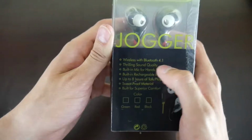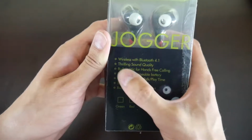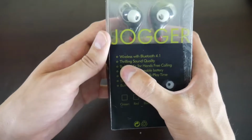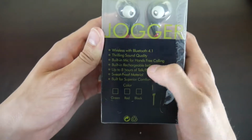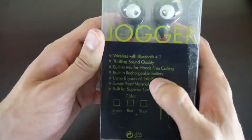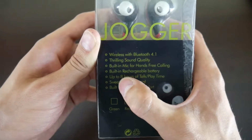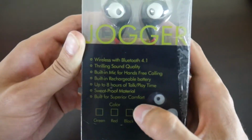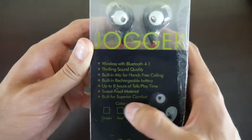Next up here is we have wireless Bluetooth 4.1, which is the latest at the time when I bought these. Thrilling sound quality. Thrilling is an odd word to use, but that's fine, we'll move on. Built-in mic for hands-free calling, built-in rechargeable battery. Battery isn't capitalized, but rechargeable is. I don't know. Up to 8 hours of talk/playtime, sweat-proof material, and built for superior comfort. Superior comfort, there we go.